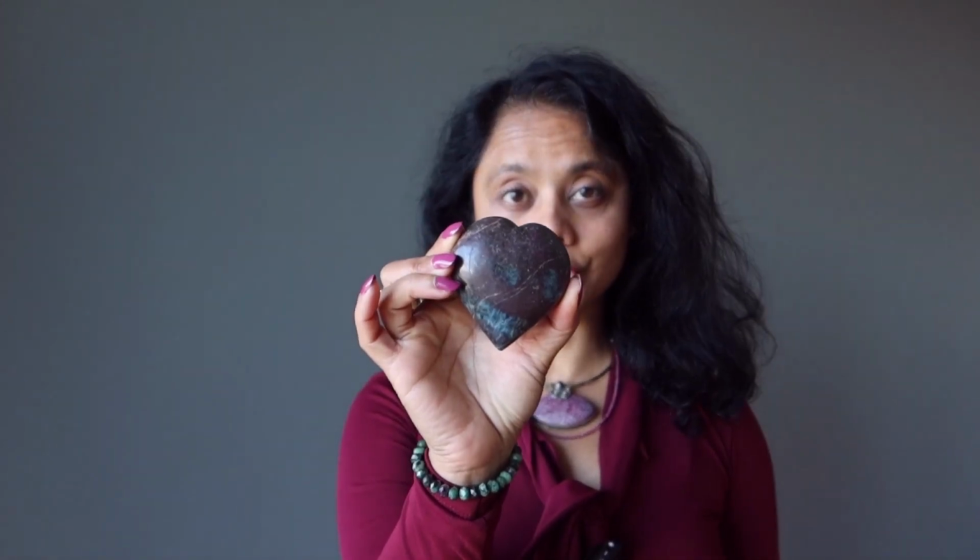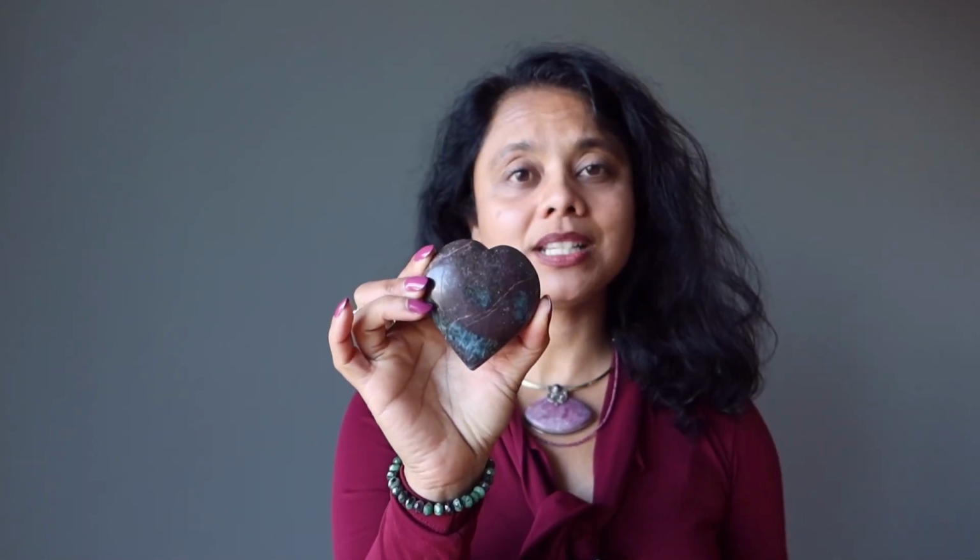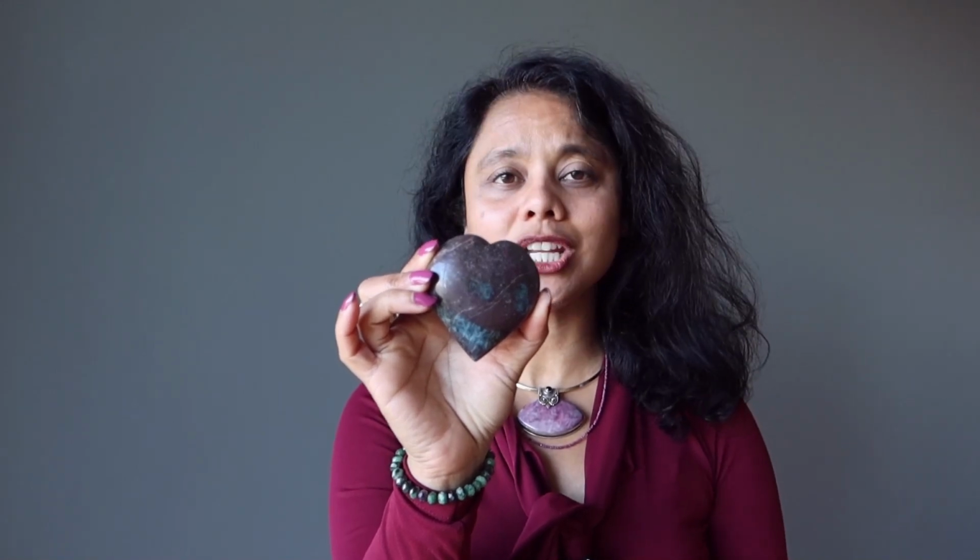Gift ruby crystals when you are wanting to show somebody that your bond is eternal. Just like rubies are everlasting, your friendship, your love is going to be forever.